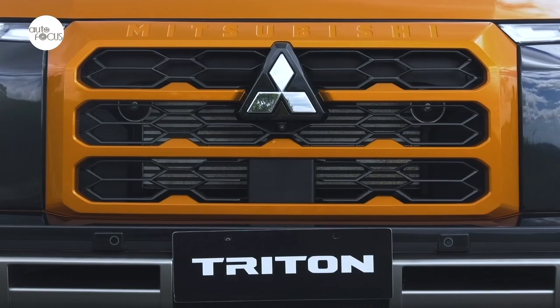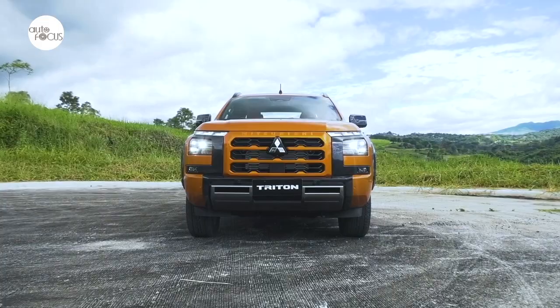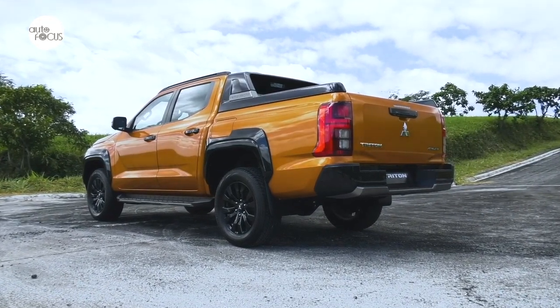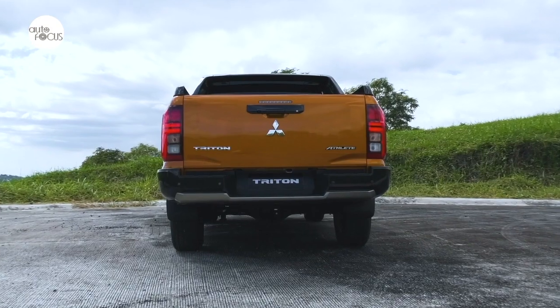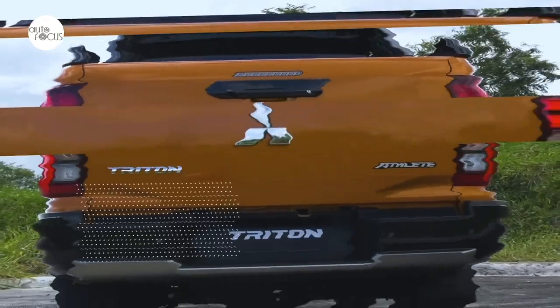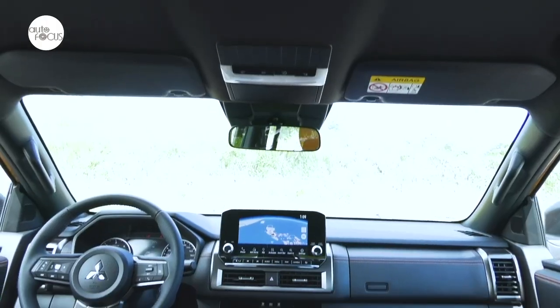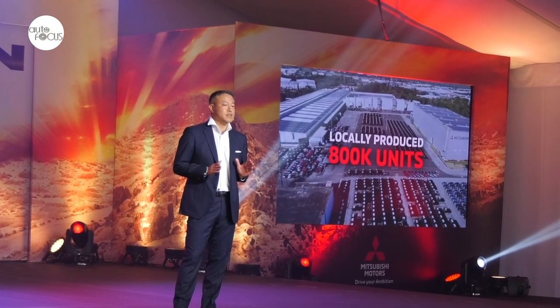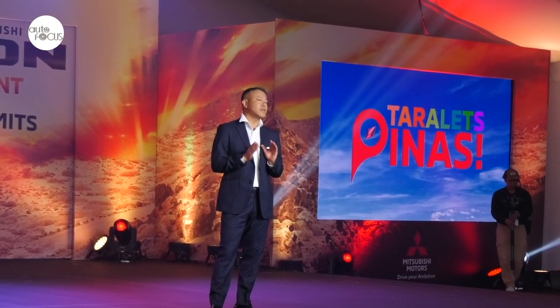Thank you very much. You are great loyalty to our brand. So now we are going to launch the new pickup, the all-new Triton. Hope you enjoy. This is a perfect model for your life, to make it better. And then for Filipino and Drive 2 appeal once again, we're going to launch a new campaign, what we call Tara Let's Pinas, to enjoy the great Philippines together with the Mitsubishi lineup. Let's enjoy the car ride together. Thank you very much.